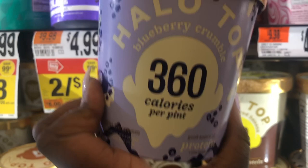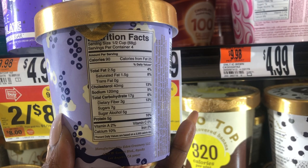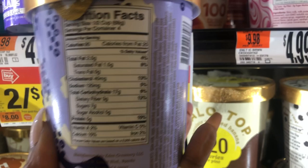Nah, the Halo Top, they don't got that extra sugar in it, so it's just straight up. What kind of sugar? 15 grams. It just has sugar alcohols. So that's the same thing. Oh, for real? Kind of. It depends. I play more safe if I see the erythritol, so we're just gonna go with that.